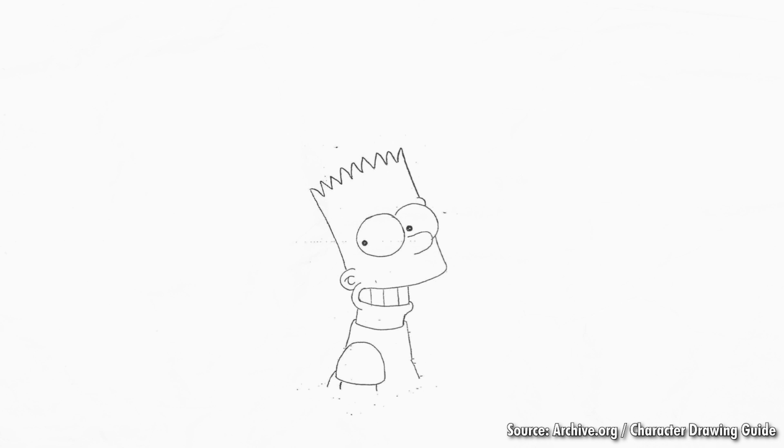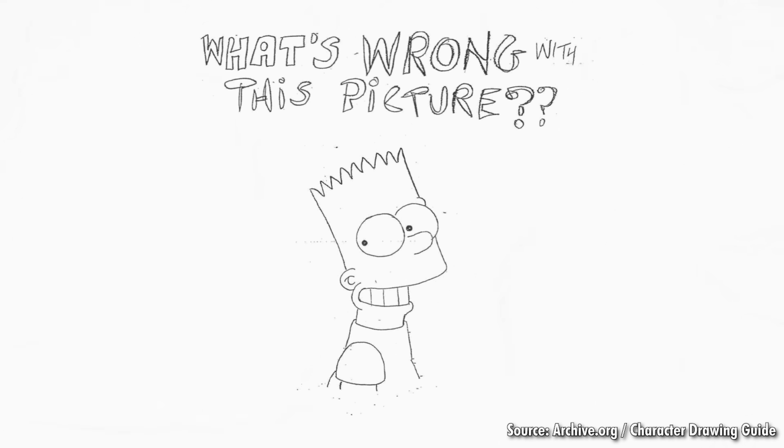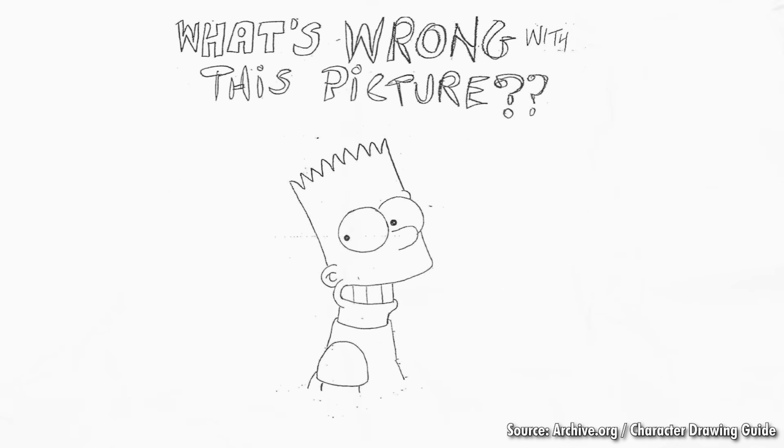Moving on to the next section, can you figure out what's wrong with this drawing of Bart? Pause if you need to, it's subtle. The answer is the teeth.